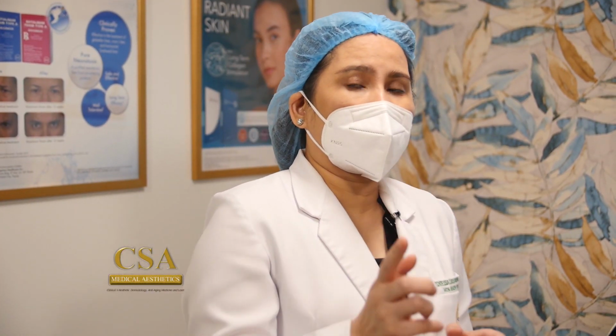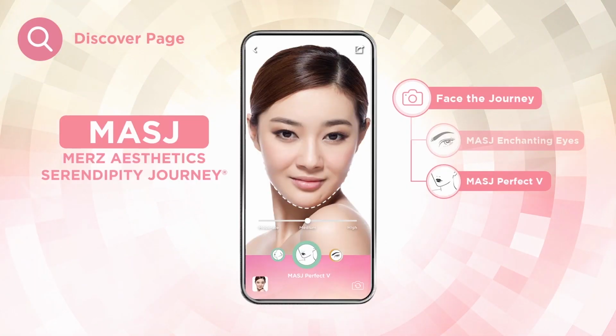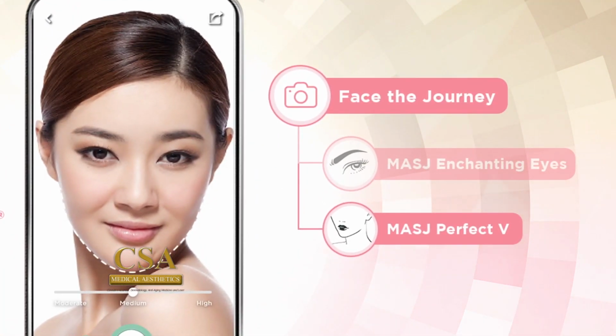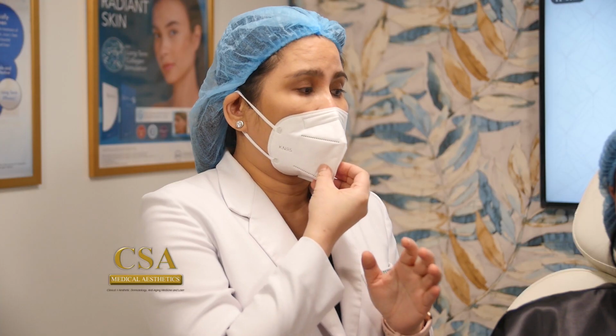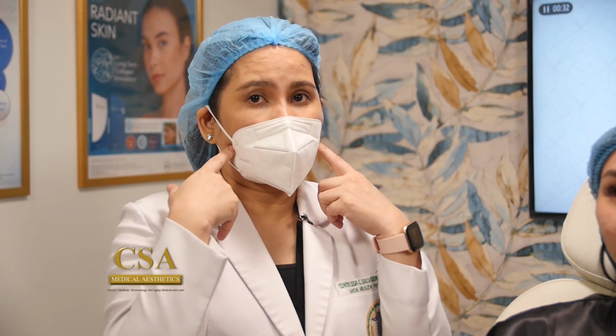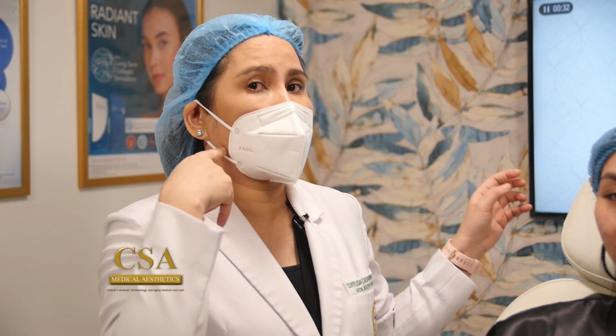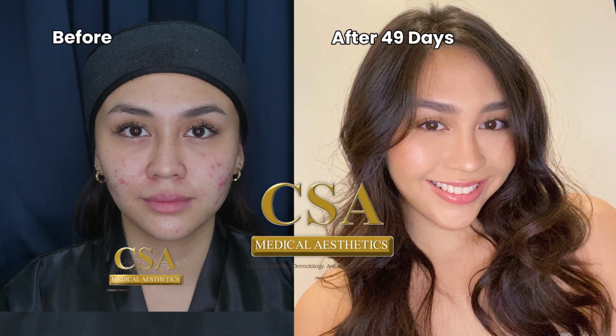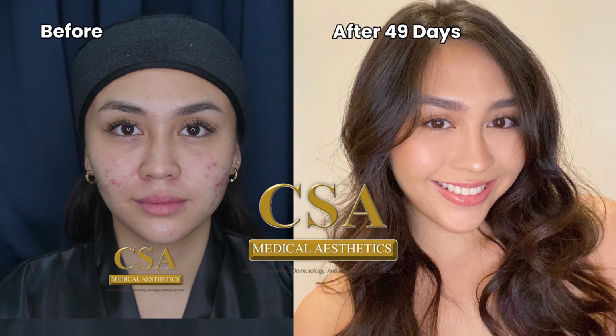And this is part of the so-called perfect V treatment. If you really wanted to have a V contour shape, because we did already the chin filler, cheek filler, plus the masseter reduction there. We made use of the botulinum toxin here and hyaluronic fillers here. And we completed it with our Ulthera treatment.